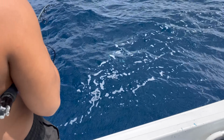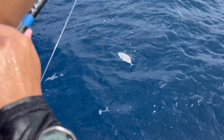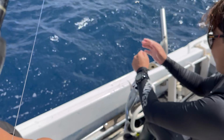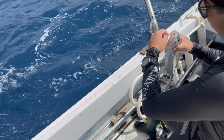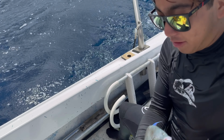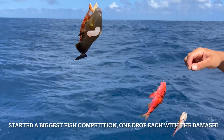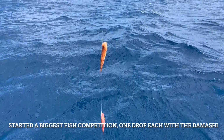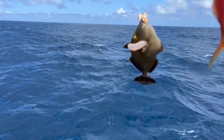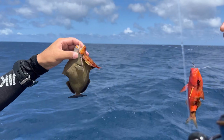Papio. Who got me? Another yellow spot. Yes! Go back around. Yellow spot feels are out. Bro, I got 6 fish on 5 hooks. Look, bring the hoggy back. Turn the hoggy around. 2 fish on 1 hook, bro.